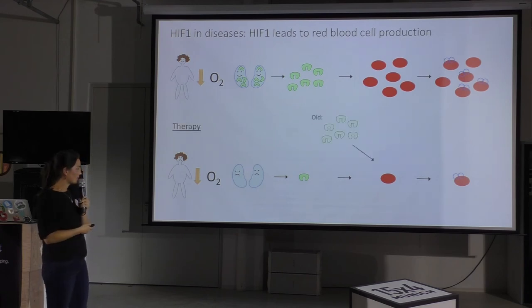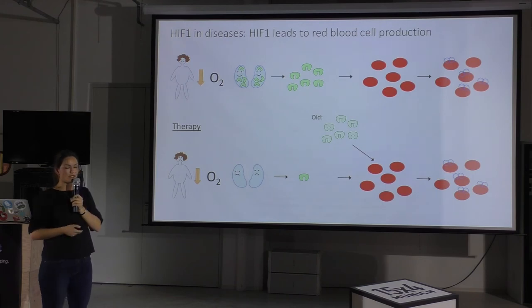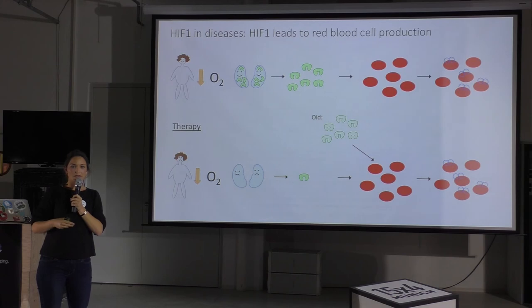And we already had treatment for this, so patients got EPO injected. So this artificial EPO increased the production of red blood cells. However, this had a lot of downsides, because this EPO is really expensive to produce, and also the quality is changing based on the day when we are producing it. And especially, patients need to inject themselves, and not many people appreciate that.